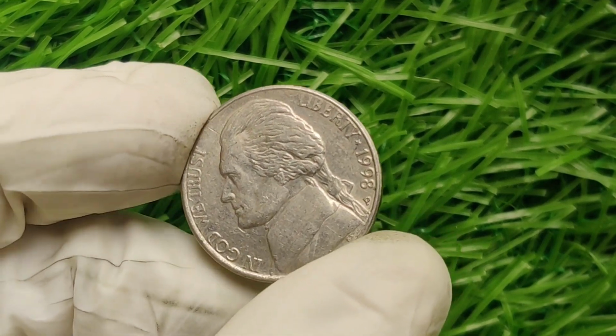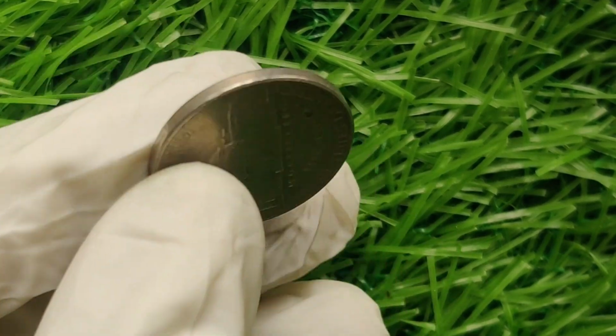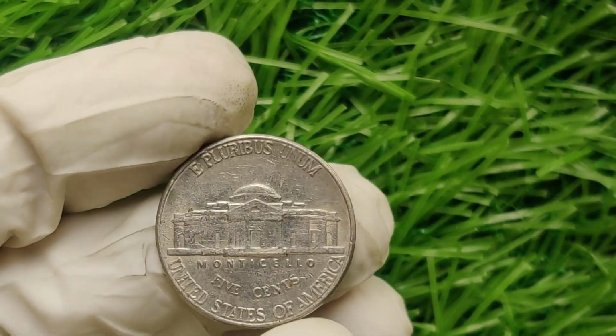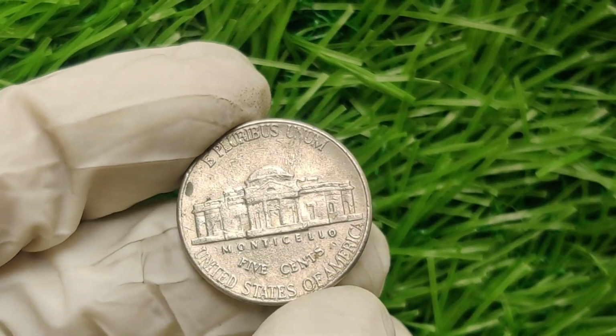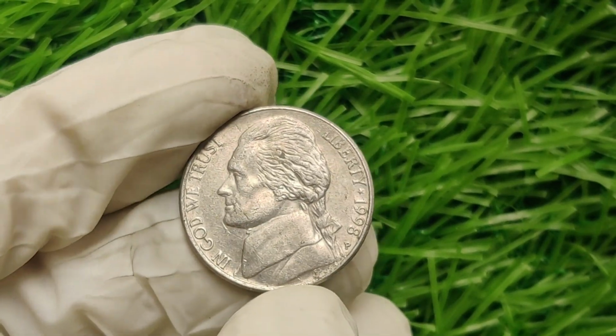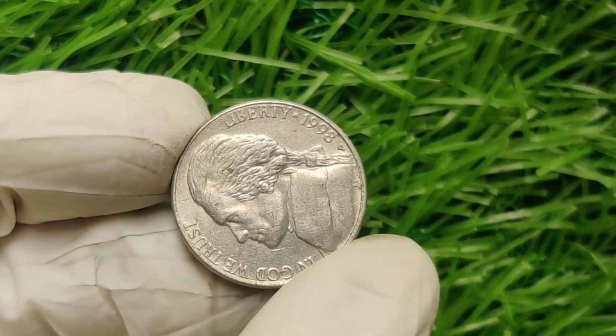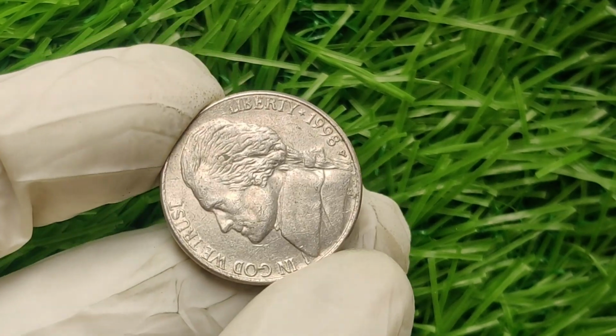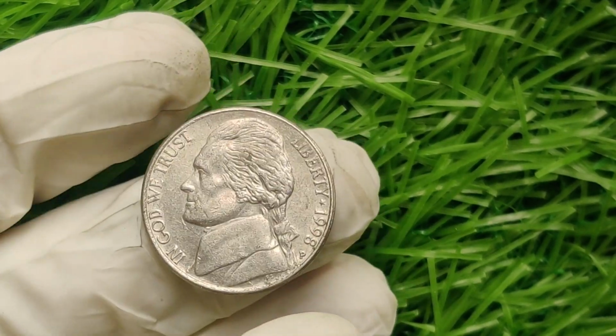One of the main reasons this nickel is so valuable is because of a rare minting error. The 1998 Jefferson nickel was supposed to be struck with a regular die, but due to a mistake in the production process, some coins were stamped with a unique die that created a subtle but significant variation in the design. This resulted in an error that collectors go crazy for, an off-center strike that makes this coin truly one of a kind.